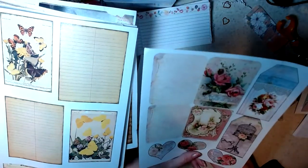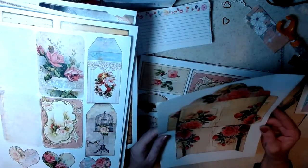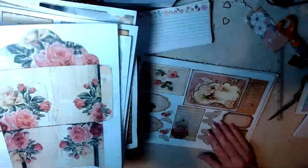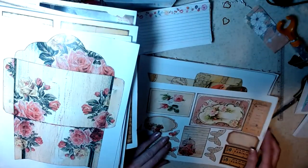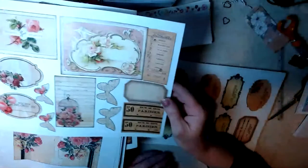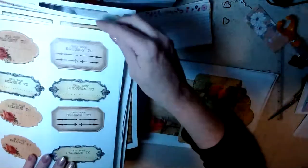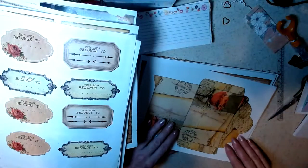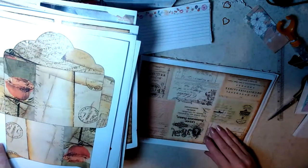Oh my goodness. Look at these tags, and there's little hearts at the bottom. Oh, there's even an envelope to cut out and fold up. Oh my gosh, these are gorgeous. And you can fussy cut all of this stuff. And tickets. Oh, and look at the little book plate. Oh, there's another envelope. Am I going too fast? I'm sorry.